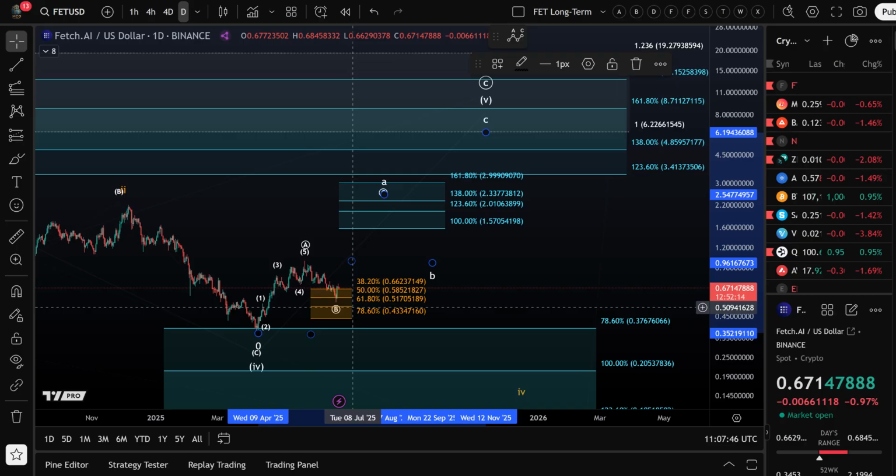But normally the 100% extension is really a strong resistance level. So we might only get to 157, maybe $2. But we'll keep you updated along the way. I think the focus now is on whether the bulls actually managed to form a 5-wave move up on the micro level. And if not, what are the levels that must hold to get it done?